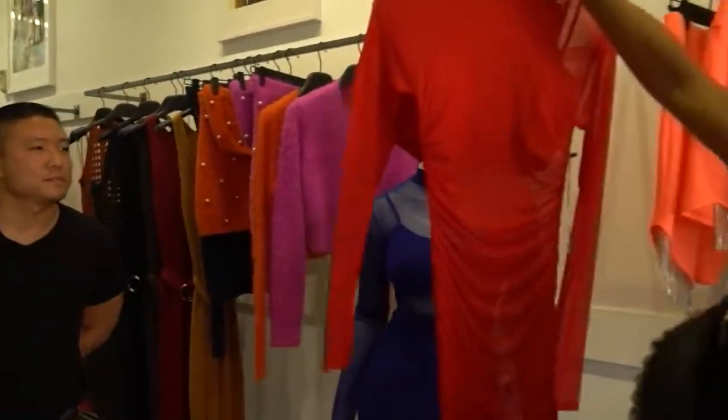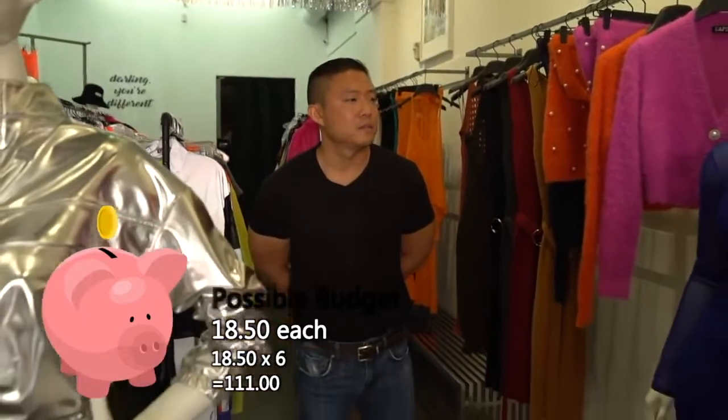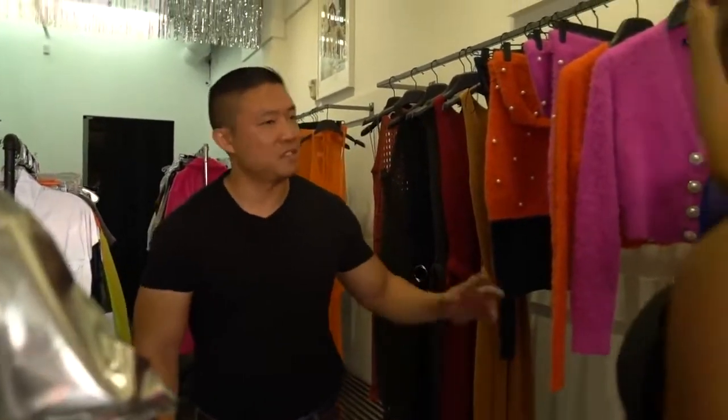I really like this, and I was wondering how much this one was. It's going for $1,850. $1,850? Yeah. Okay. And does it come with the sports bra and the shorts for the $1,850? It does. Okay, yeah. So three pieces, $1,850. Correct. Okay. Six pieces for $1,850.